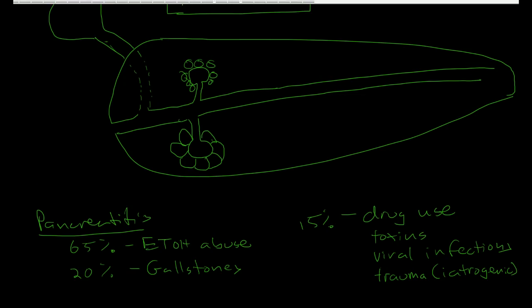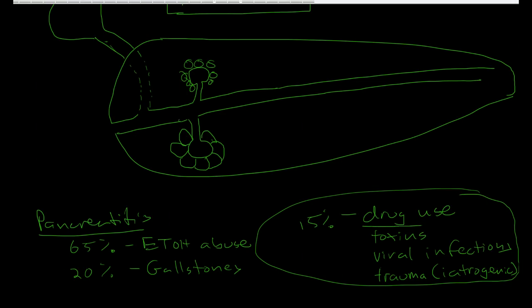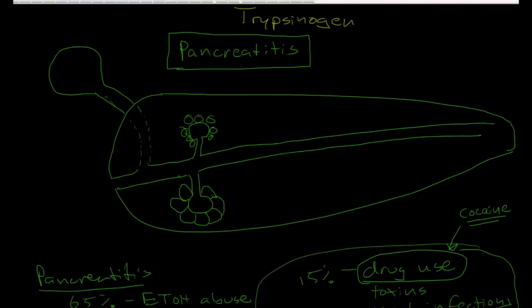Okay, and so this is a fairly complex and diverse group, and I'm not going to get into it here, although one of the more interesting cases of acute pancreatitis, where I had a very, very sick kid, was actually due to cocaine abuse. But this is actually relatively rare. There's lots of people that use cocaine that never develop pancreatitis. So I'm going to focus on the alcohol abuse and the gallstone pancreatitis.